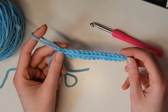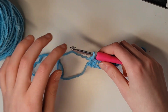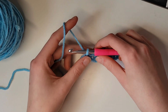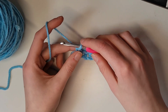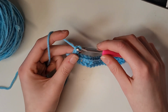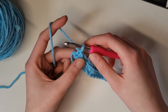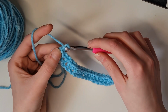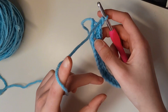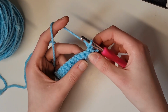Now we're going to single crochet into single crochets. To finish this round and to start the next one, do what you did, and then you're going to chain 1. If you don't chain 1, you'll end up crocheting into the next spot and it will slowly get smaller. So chain 1, and you're going to turn your work. So after you chain up, you will start working the other direction.